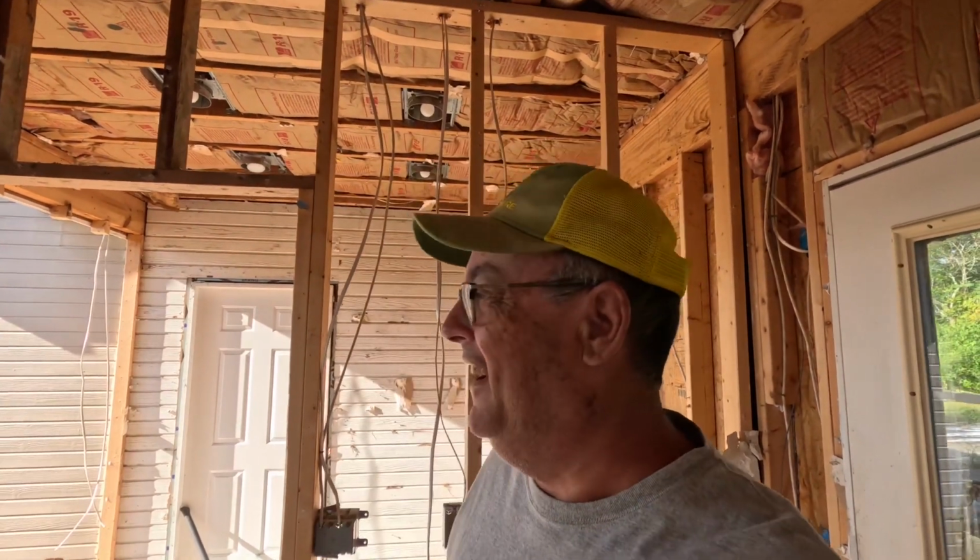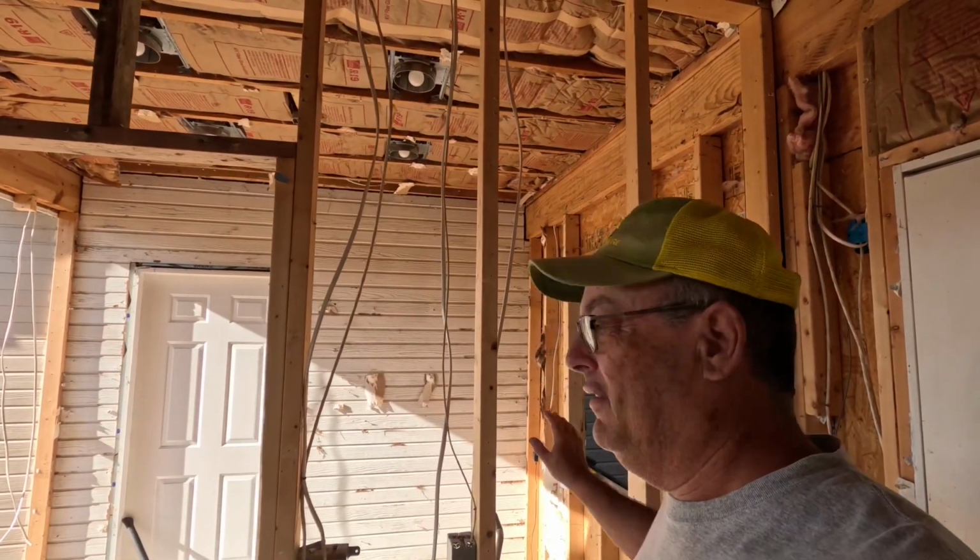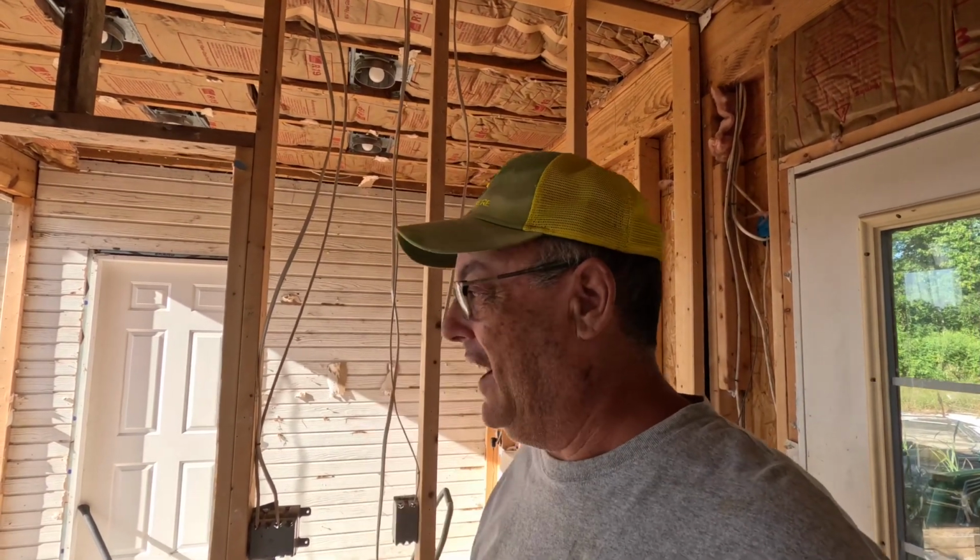Good morning. Welcome to day 4 of demolition, screen porch from Hades. Yesterday about got me. Yesterday about beat me down. Yeah, I like to never got these windows out. I never got this door out. I never got that wall out. I mean, it's just one thing after another, and I said I was about beat down. But it's a new day. I got a new outlook.